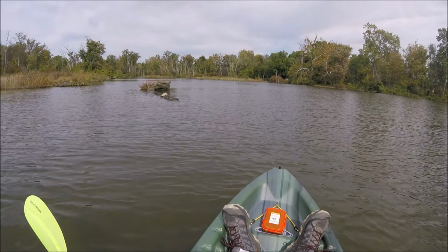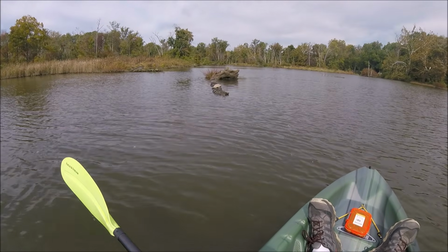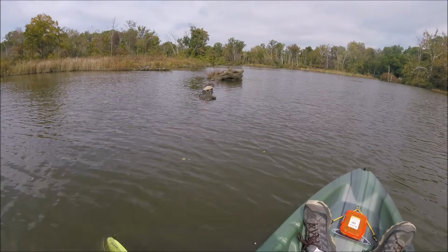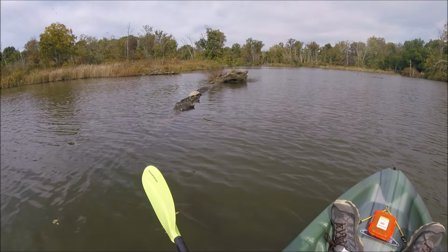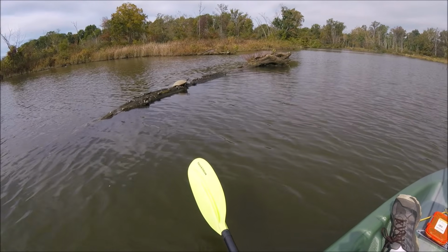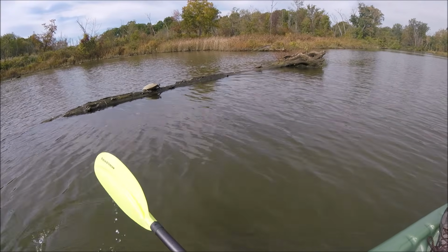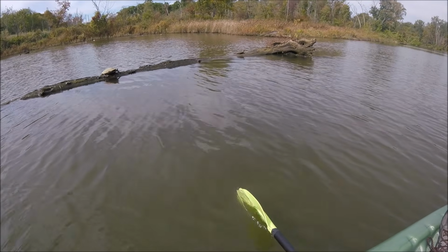Yeah, his shell looks muddy. Looks like he hasn't been in for a while. His head's up in the front. Yeah, he's dried out up there on his log. He should jump in. Hey, Mr. Turtle. You hear that, buddy? He's pretty. Look at that red on him on the bottom. He's waving. He's waving to us. White finger.